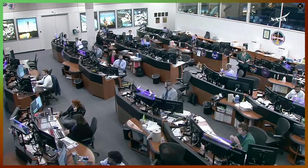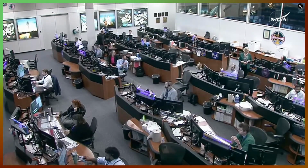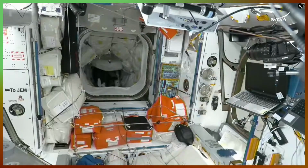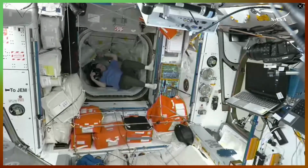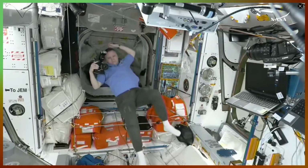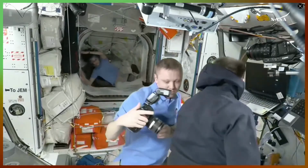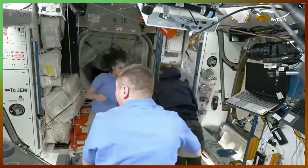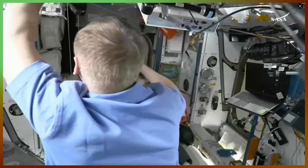And Dragon SpaceX on the big loop. At this time, you guys are go for hatch opening per decal, followed by your remaining actions in section 6 of 4.400. Dragon copies. Go for Dragon forward hatch and then remaining steps in section 6. Good readback.